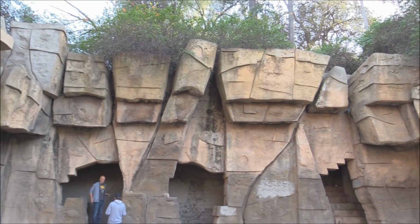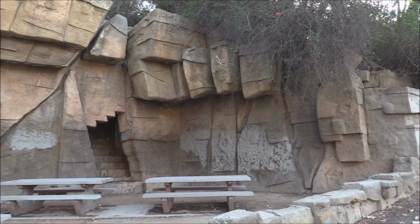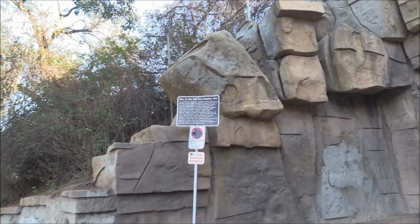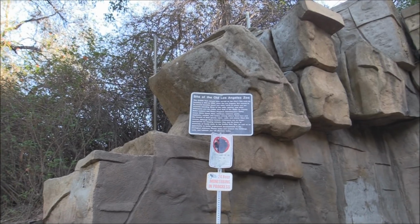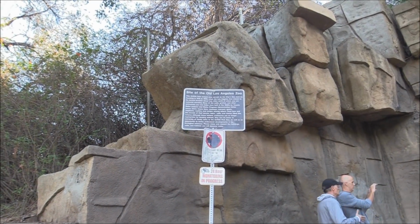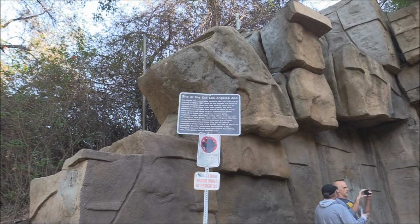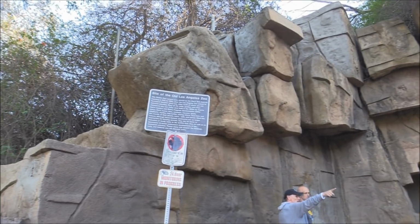This actually looks like where the monkeys would be. There's a plaque right here. Here, I'll just take a picture so you can read it. Griffith Park Canyon Rest served as the city zoo from 1912 to 1965. This place shut down when I was born in '65.